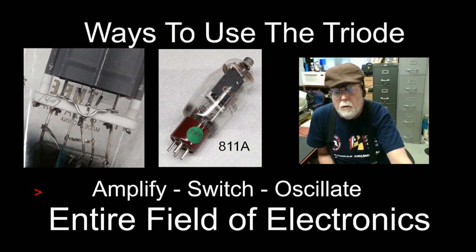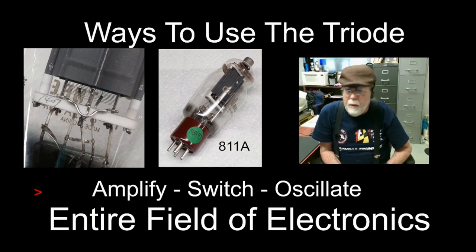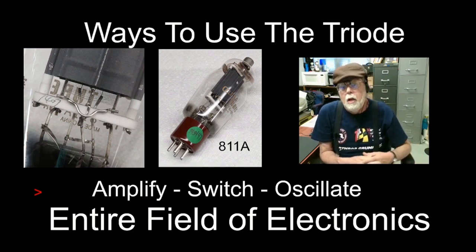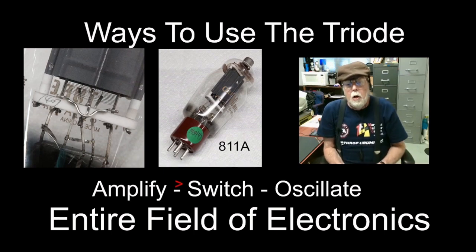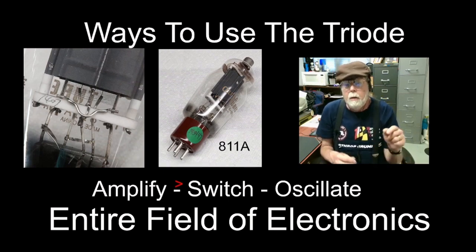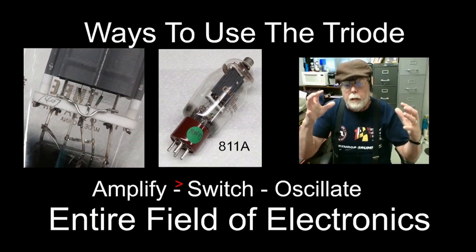of electronics. If you grab an electronics book from the 40s or the 50s, it's a book about vacuum tubes. It's all about vacuum tubes. Nowadays, electronics is about transistors. Computer chips are transistors. A triode can amplify a signal. You can turn it off and turn it on. You can make the grid really negative and shut it off. Make the grid 0 volts, it comes on.